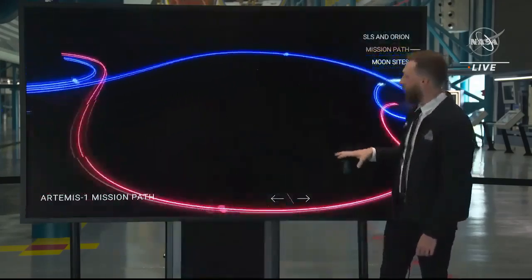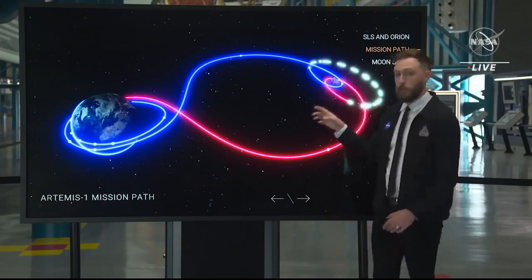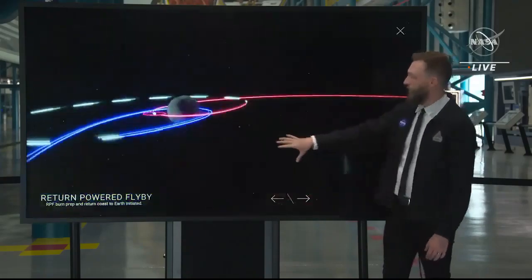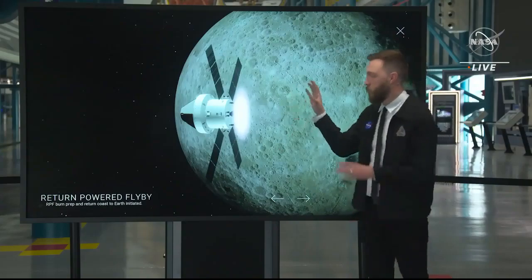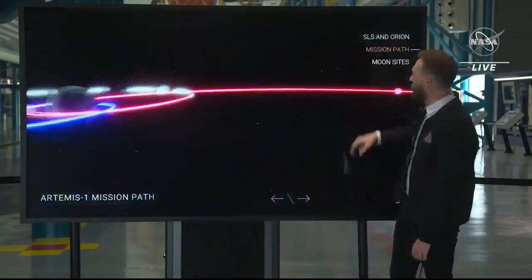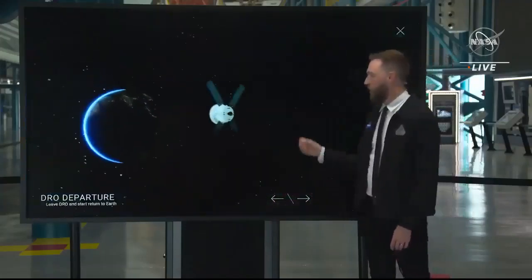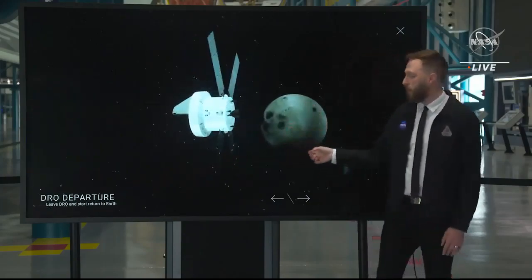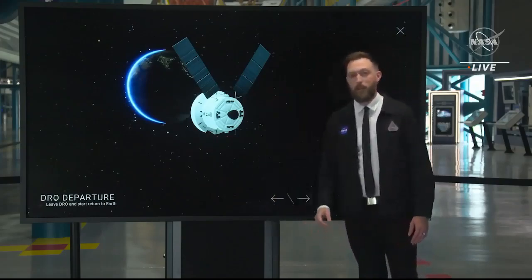So we're again going to be using that large main engine to start to swing us back in close so we can do essentially a slingshot around the moon. We'll be dipping in again for another powered flyby, this one called the return powered flyby, which is really going to fine-tune our path back towards the atmosphere. But the one really committing us to come home is going to be this one that's coming up, this distant retrograde orbit departure. So for Orion, it's going to be farewell to the moon until it starts making its way to us back here on planet Earth.